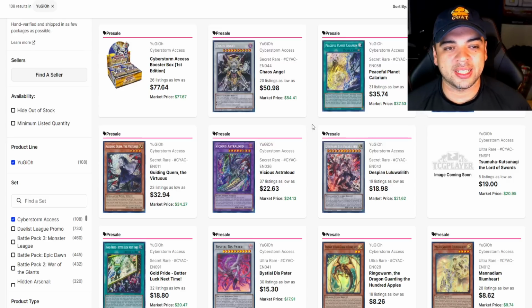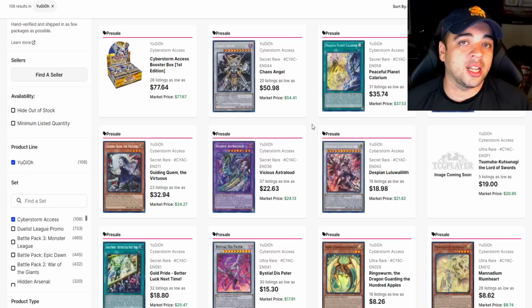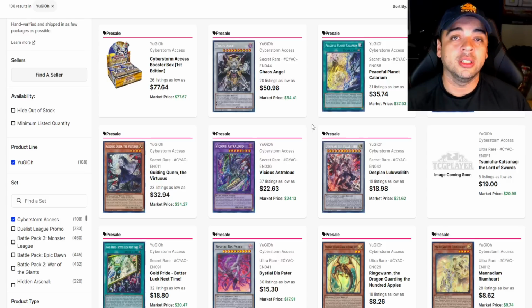But as far as Cyberstorm Access, this is a set in which you buy the singles. You do not buy booster boxes unless you want to gamble. If you want to gamble, no big deal. Good luck on your pulls.